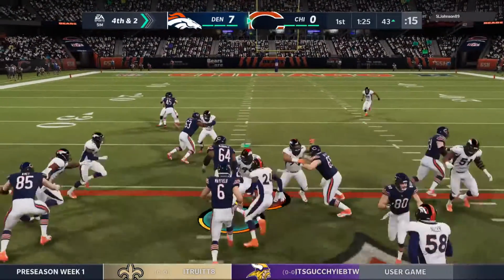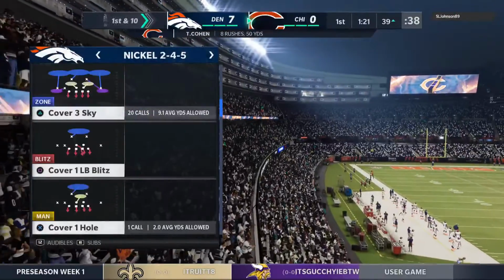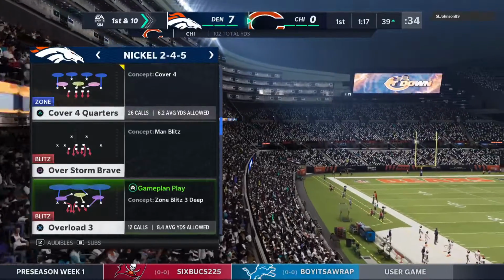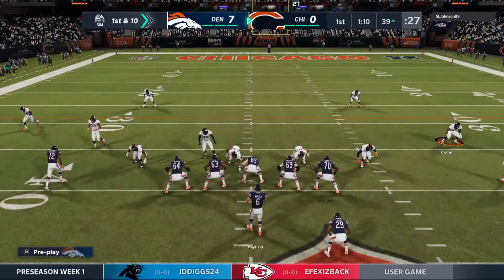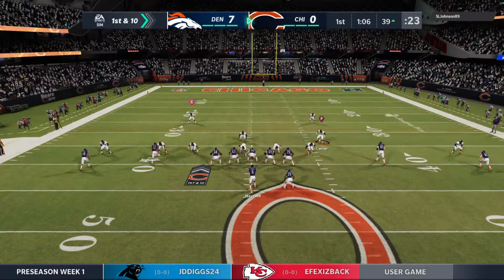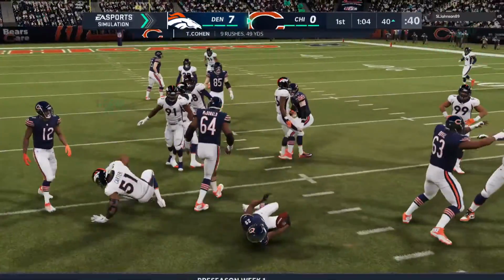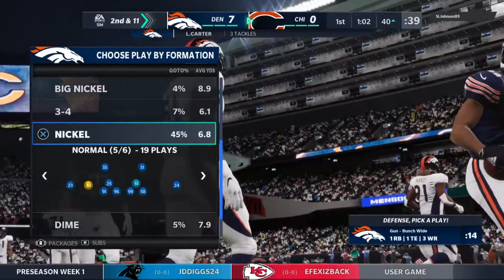Now a shotgun handoff to Cohen. And he's got the first before he's brought down at the 39-yard line. It'll be a gain of 4. And on 4th down, they're able to convert and move the sticks. The 4th down run successful. Now they look to pay it off on first down. This is Cohen. And he'll be brought down, losing yardage back at the 40. He'll lose a yard there, and it's 2nd and 11.